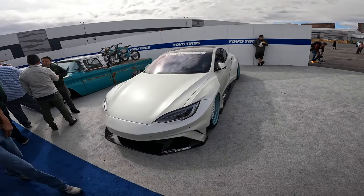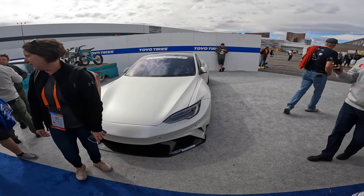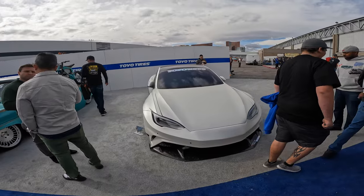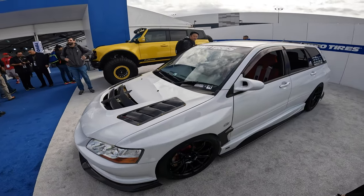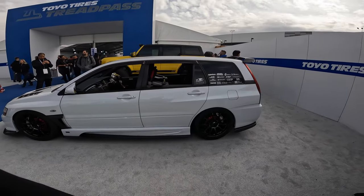Super modded Tesla, Jesus. Let's go. This thing is nuts. That's an F40, right? Ooh, this is really clean.